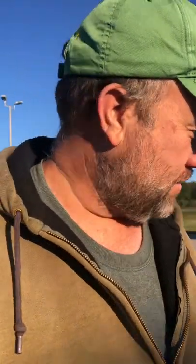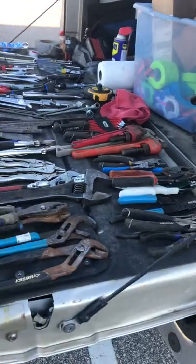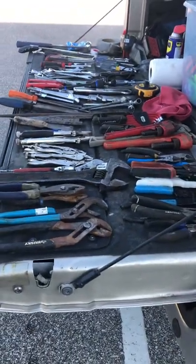Just wanted to share with you a few things that I keep in my truck that I'm going to put into a new bag I got at Lowe's the other day. My toolbox broke, and I put them in the bag once, and it wasn't organized like I wanted, so I thought I would shift some stuff around. As you can see, I have it all laid out on my tailgate right now.